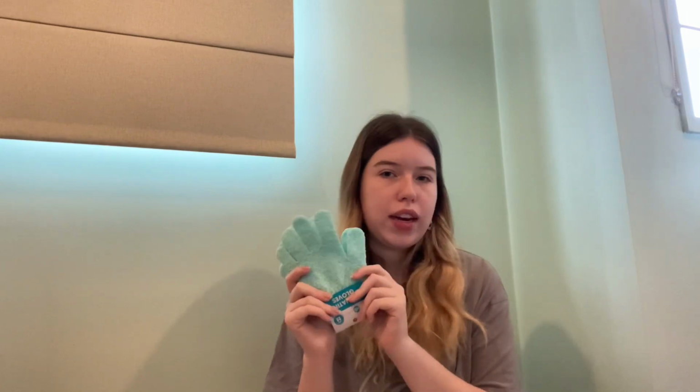If I turn brown, I will cry. But practice makes perfect. This is the lightest colour, so can't do too wrong, I feel like. And to come with it, I got exfoliating gloves because you're supposed to exfoliate before you tan, which makes sense. Delving deeper into the skincare, I actually got a coconut exfoliator from the Body Shop.